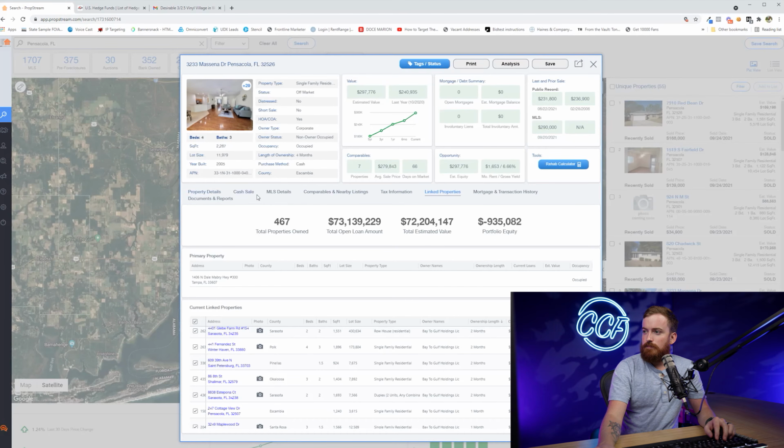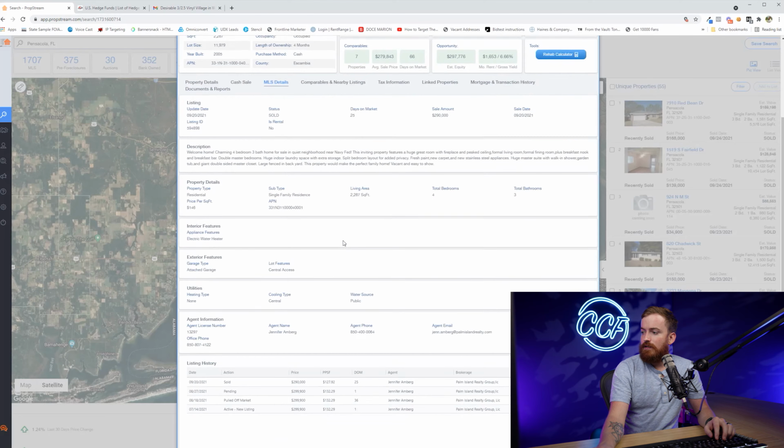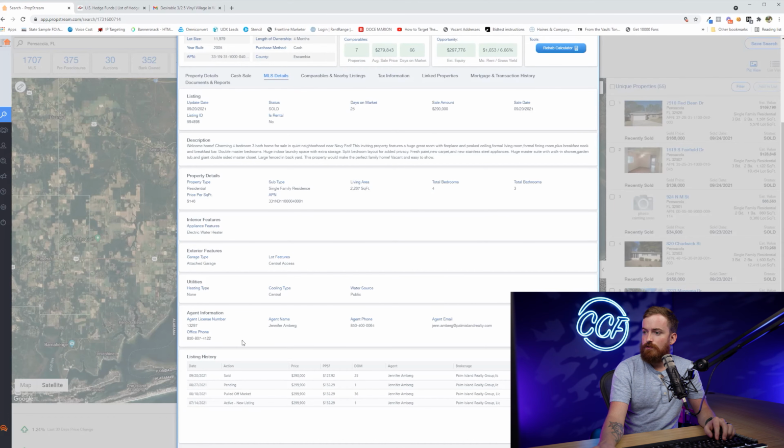Now, on the MLS here, we can typically see who their realtor was that listed it. It's really going to be the best way to get in touch with these people is through their broker. My experience with a lot of these funds, you can't just call the front door and be like, hey, let me bring you a deal. They've got a gatekeeper, which is typically going to be a local realtor or two.